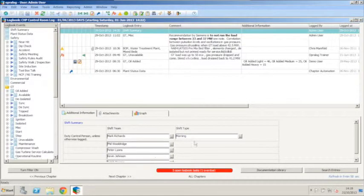On the bottom right hand section, we have what we call the additional information, and this additional information can take the format of drop down list boxes, tables of information, etc. We can also have attachments, and we can have graphs, and there are also some other features which will pop up from time to time, which I'll explain.